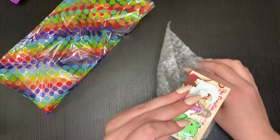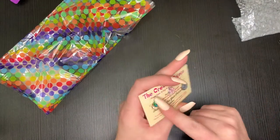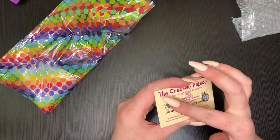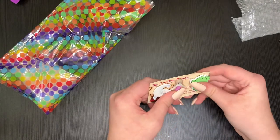Oh, okay, here we go. I was like, I don't recognize these. These are just the backs. That's cute as heck. Okay, here are the first few.